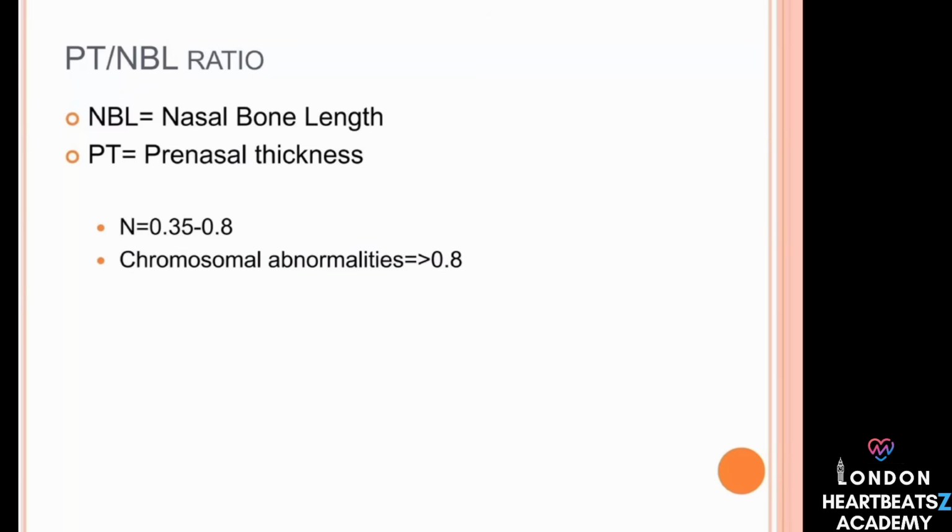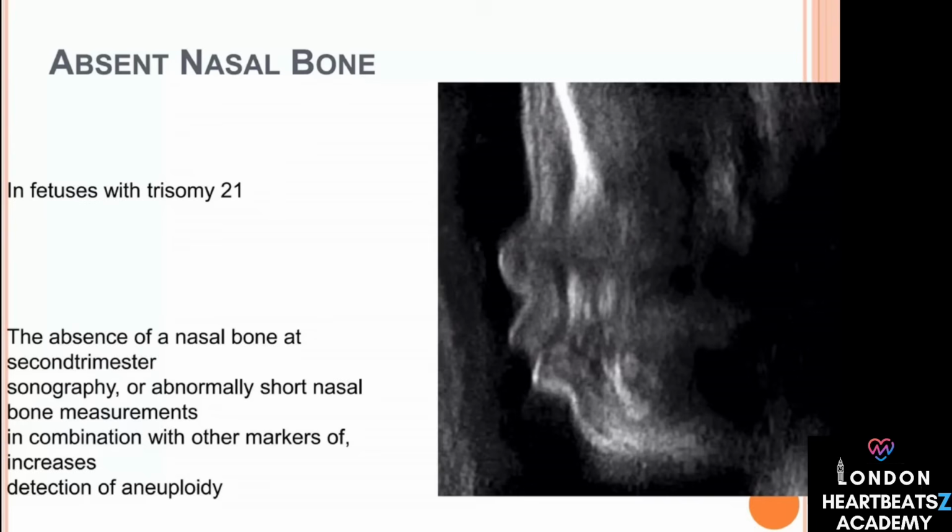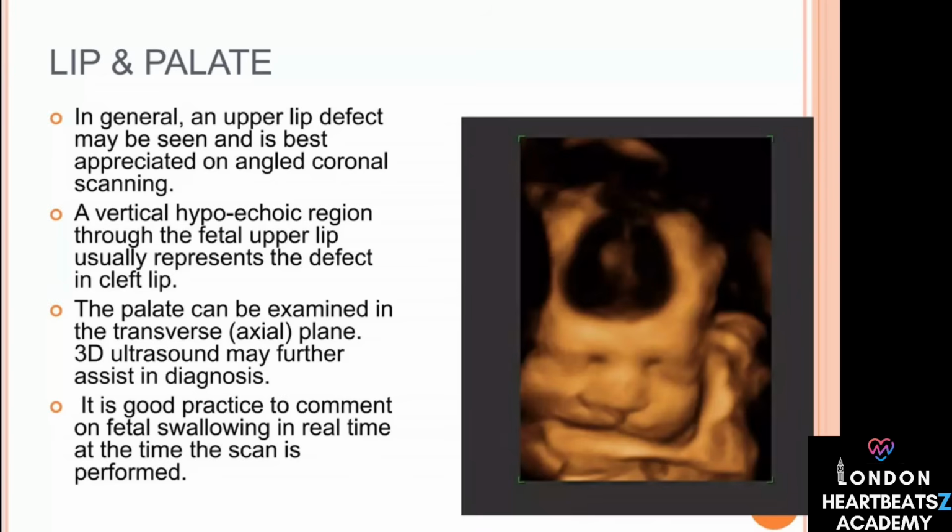Without question, the most significant finding related to the nasal bone in the second trimester scan is its absence or marked hypoplasia, meaning it's very short. Absent or very short. The source strongly emphasizes that the absence of a visible nasal bone on second trimester sonography, or significantly abnormally short nasal bone measurements when considered alongside other markers, substantially increases the detection rate for aneuploidy, most notably trisomy 21 or Down syndrome. It's considered one of the key soft markers for this condition. That makes the nasal bone a really critical structure to assess carefully then.